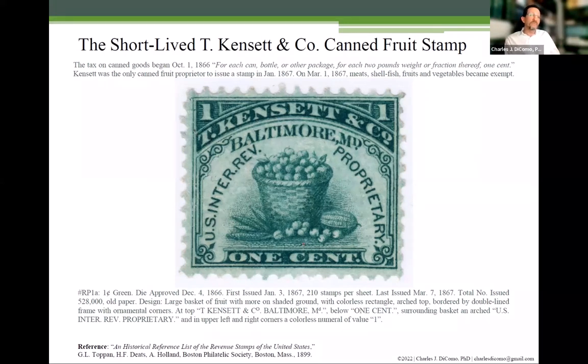The design, like I said before, is a large basket of fruit, more on the shaded ground, a colorless rectangle, a beautiful arch top, with the company name above and Baltimore, Maryland below. Just pretty florets all around. 1 cent as well. All of these stamps had U.S. Internal Revenue Proprietary. They were officially issued stamps to pay the tax. And you'll see the colorless numeral one at the upper left and right, because that was what the tax would have been.